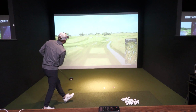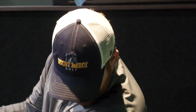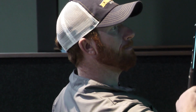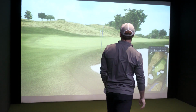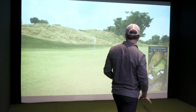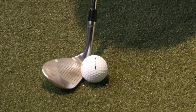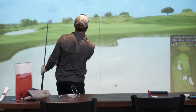It's the middle of January, and golf courses are closed right now in the state of Iowa. Mount Mercy interim golf coach Chris Shank still finds time to bring out the clubs using the simulator at Ringer Golf in Cedar Rapids. But this isn't something Shank is just doing for fun. He's actually competing in a professional world tour. It's called the Next Golf Tour, which is put on by TrackMan.